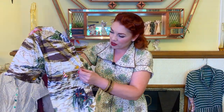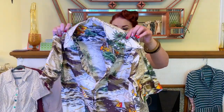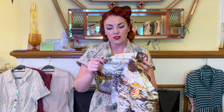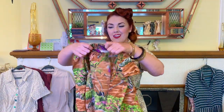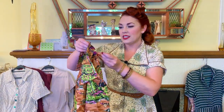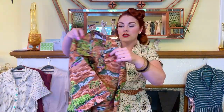Some awesome vacation shirts. This one doesn't have a tag, so I'm not quite sure, but has really cool buttons. They're like wooden and the material is super vibrant, like island and sailboats and stuff. Very cool. It's really nice. It's kind of like a cotton sateen type of fabric. And another awesome vacation shirt. The tag says Waikiki Sevens, 100% polyester. I'm guessing this is probably 70s. Has a nice broad pointy collar, and it's also really light and airy. So hopefully, even though it's polyester, it won't be too hot for this summer.